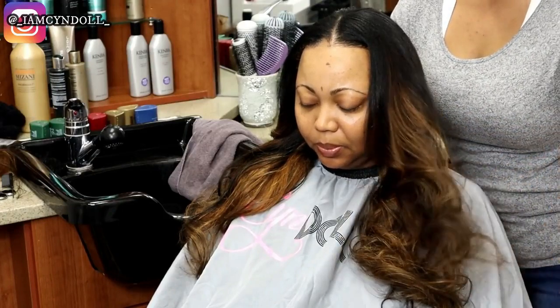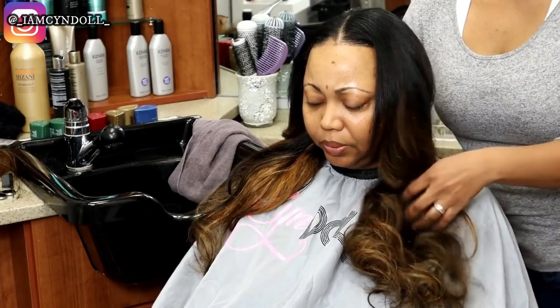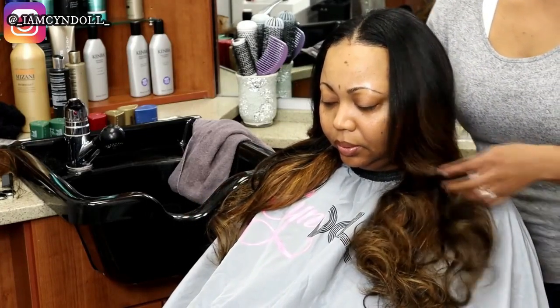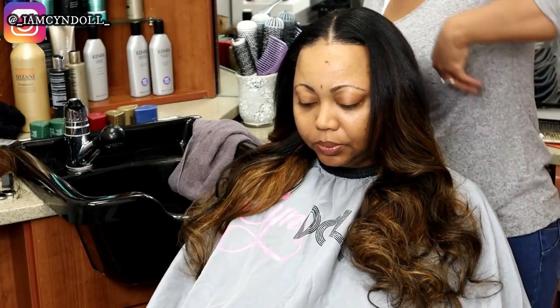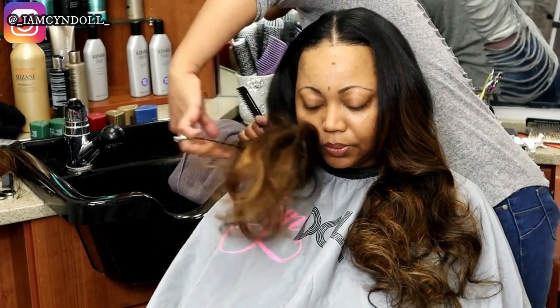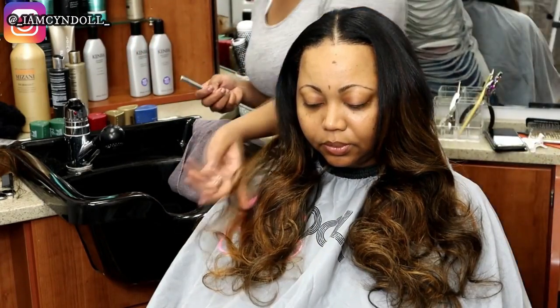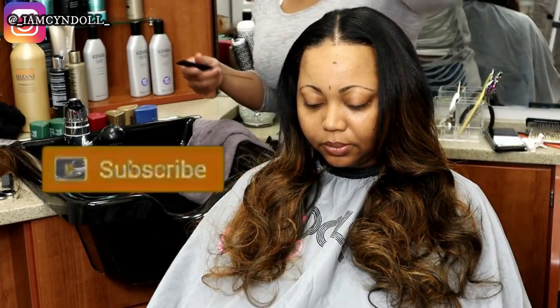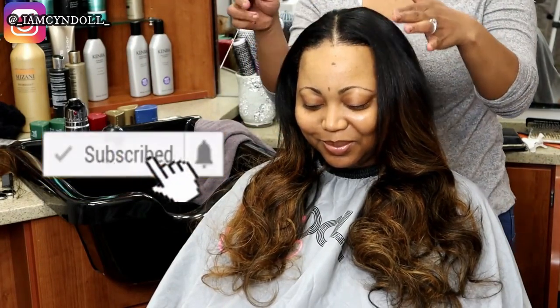I will always tell my clients, if you are trying to have less accountability, the last thing you should get is a frontal, because a frontal is so much accountability. You have to do so much maintenance. It's extremely high maintenance. A full sew-in with a lace frontal is one of the most high maintenance services that you can get in a hair salon, period. So when you're talking about weaves and extensions, it's something for convenience.